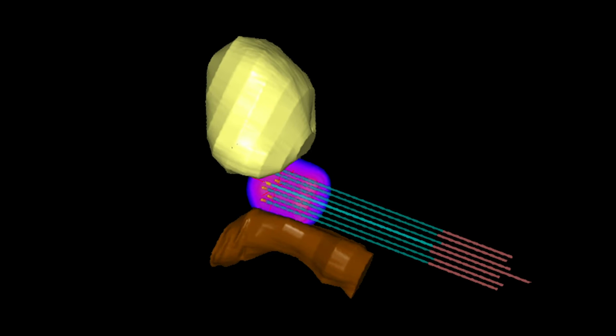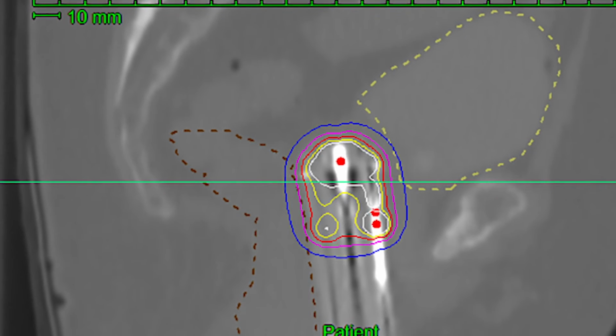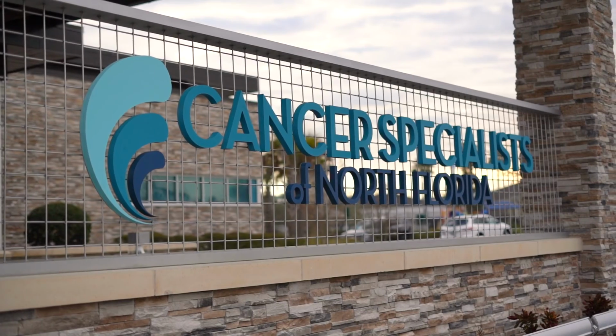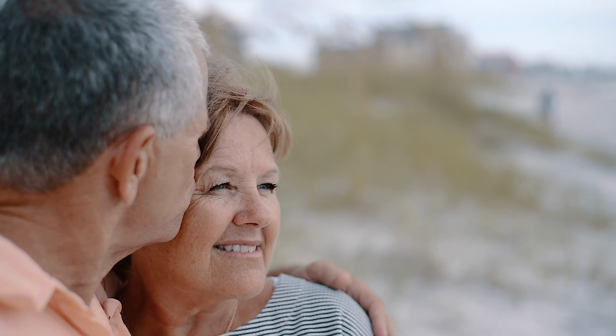This permits high dose delivery of radiation in the area of where the source is, and minimal dose around to the surrounding tissues, which are away from your treatment source. High dose rate brachytherapy is another tool in our arsenal that allows us to maximize cancer control while minimizing side effects and improving patient convenience.